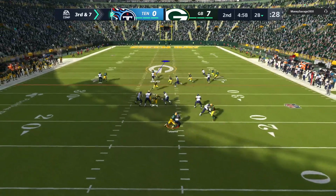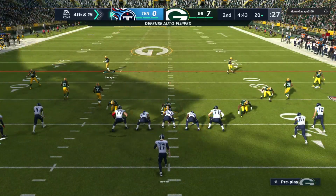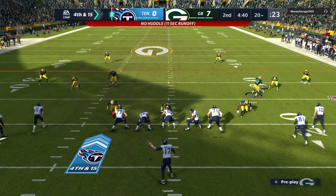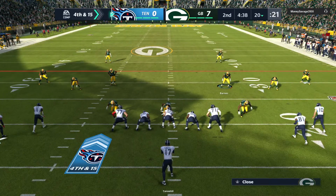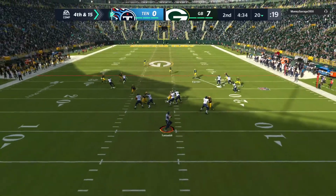Throwing on 3rd down, Tannehill. And the Packers give him nowhere to go, and they bring him down. Oh, a big decision here early. Look at this. They're going to go for it on their own side of the field. They are going for it.